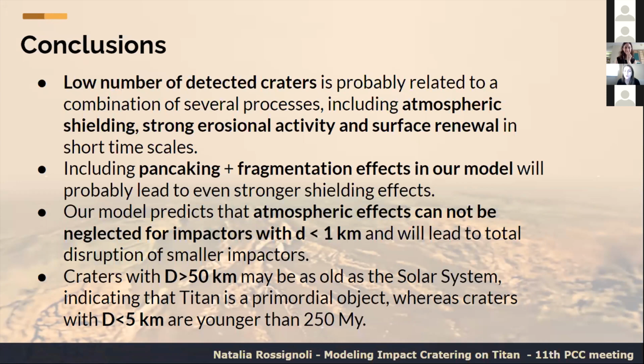And then the strong erosional activity that is shown in every crater, even the largest ones, could be indicating that smaller craters will be prone to be more eroded. There is a work by Nish from 2016 also, that the erosional activity on Titan could be large enough to erase a crater beyond detection. This depends on the rate of erosion, obviously. So the fluvial erosion and the infilling of these craters could be affecting the small craters more.